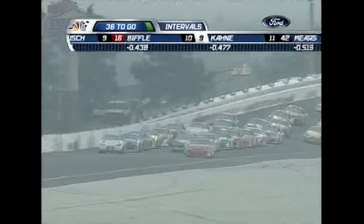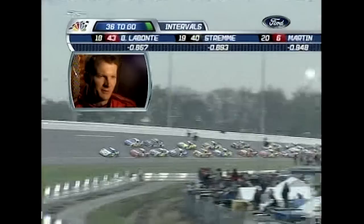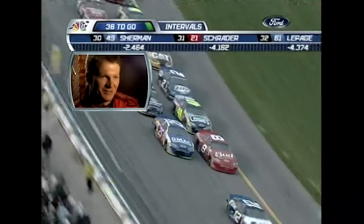And Dale Earnhardt Jr. talked about that exact thing. As the race comes down to it, everybody wants to win, so there's really no give. Lots of take, lots of beating and banging. Guys will make moves that they traditionally wouldn't make, out of character moves, what I like to call them. And sometimes you get out of the car after the race and go, man, what were you thinking? But it was the Daytona 500. You've got to do what it takes to win.